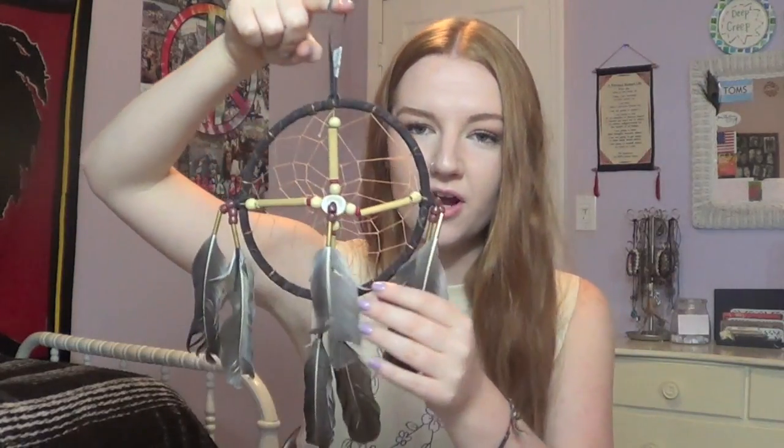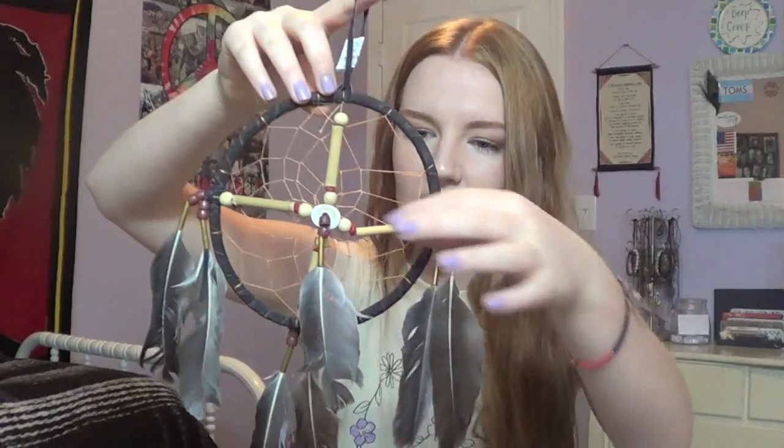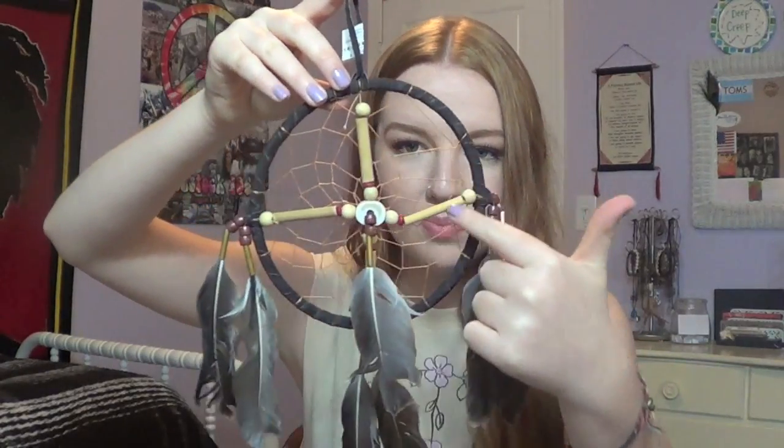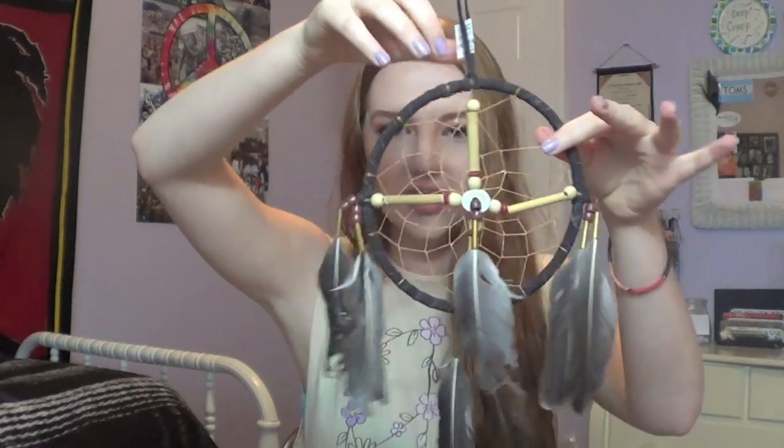So I got this one at Red Rocks as a souvenir to remember my time there. But it looks like this, and it's 100% Native American, and I love it. It has these beadings and a cross formation and then the feathers, and I just think this is really cool. And I'm going to hang it on my ceiling like all other five of my dream catchers.